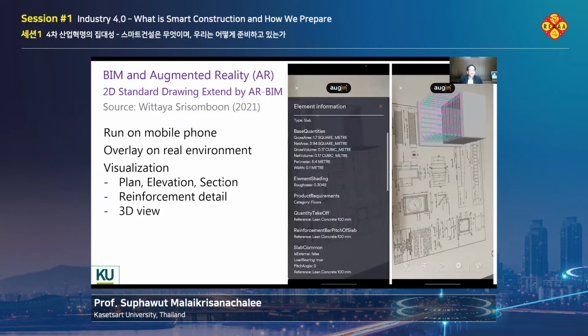People in Thailand have started using BIM together with augmented reality models. As you can see in this example, you can extend the 2D drawing with the AR model. So through your mobile application, you can see all the visualization of the plan view, elevation view, all the section views, and all the reinforcement details.